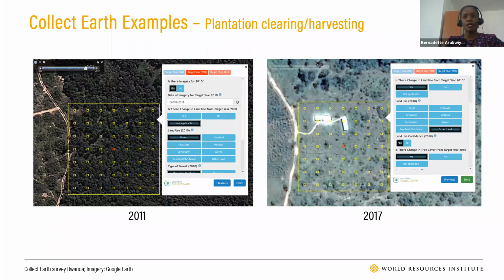Here are some examples of what we see during data collection using Collect Earth. We used Collect Earth in Rwanda to interpret high-resolution Google imagery, and we were able to identify the land cover around 2011, when Rwanda made its restoration pledge to the Bonn Challenge initiative. Then we were able to assess the changes that have happened in a particular place since then. Here, for instance, you see a forest plantation in 2011 that was cleared around 2017 and replaced with other land use, including settlements. Next slide.